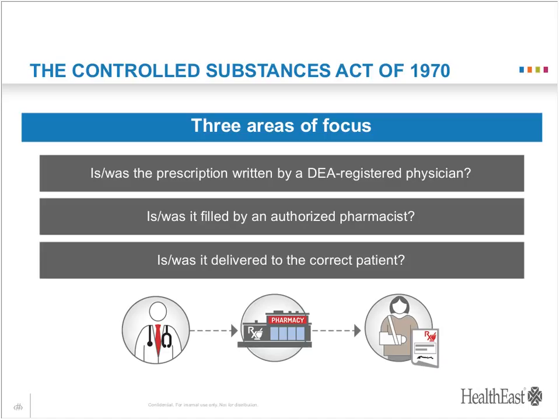But why did they do this? Well, they were trying to control these substances, obviously, and trying to make sure that who's prescribing them is a proven DEA-registered physician and then provider, as we started using more mid-level providers. They're putting control into this EPCS, so they're the C in this. So they wanted, number one, to make sure the prescription was written by an authorized provider. And then number two, ensure that it was filled by an authorized pharmacist. So there's another whole back-end authorization on the pharmacy side. And then number three, making sure that obviously what I'm writing or delivering is delivered to the correct patient.